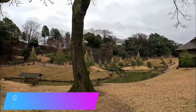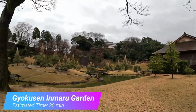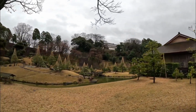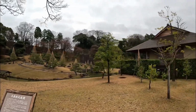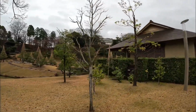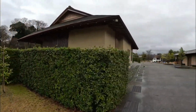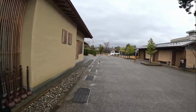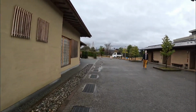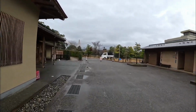You can enjoy a stroll through the Gyokusen Inmaru Garden, which has a unique landscape created by a pond and stone walls. This garden has been restored and maintained and has been open to the public since 2015. It was originally an ornamental garden built within Kanazawa Castle in the early Edo period, and is said to have been created earlier than Kenrokuen Garden. The difference from Kenrokuen Garden is that the garden takes advantage of the height difference, allowing for a far-reaching view.